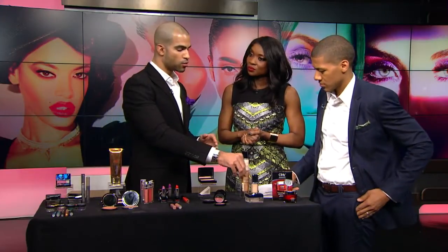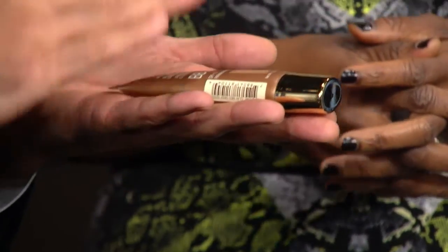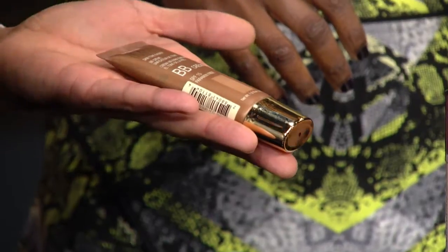Okay. So what we want to do next is talk about our foundations. Now, what I've given you here is some really great products from Iman, which has a great BB cream, which is basically a concealer and a foundation mixed together. I use this on the weekends. Yes, because it's sheer, it's really easy. What's great about tinted moisturizer BB creams is that they give an overall smoothness to the skin. It adheres to the skin and all the other makeup, so it's easy to build upon, and it doesn't become cakey or really thick. It's just really sheer.